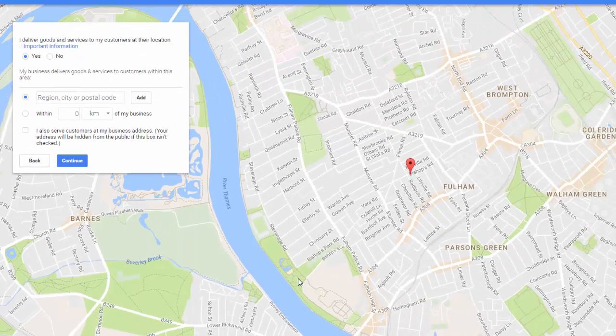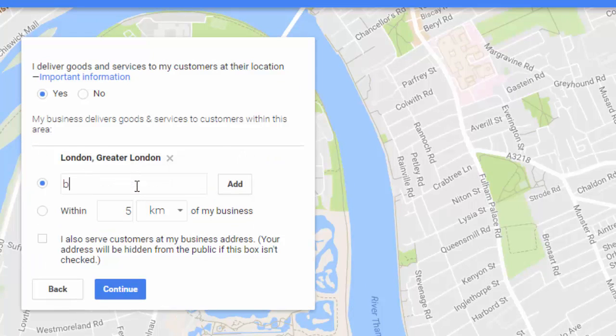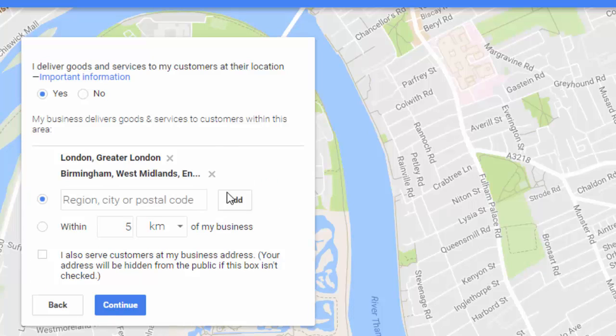From there, you will be able to specify your service area by city, postcode, or by selecting a certain radius where your business is able to operate. You can add multiple cities if you want to. You can't, however, combine a radius and a list of cities at the same time. You should only check the box, I serve customers at my business address, if you want your business address to display on Google and if your business location is staffed and able to receive customers during its stated hours.